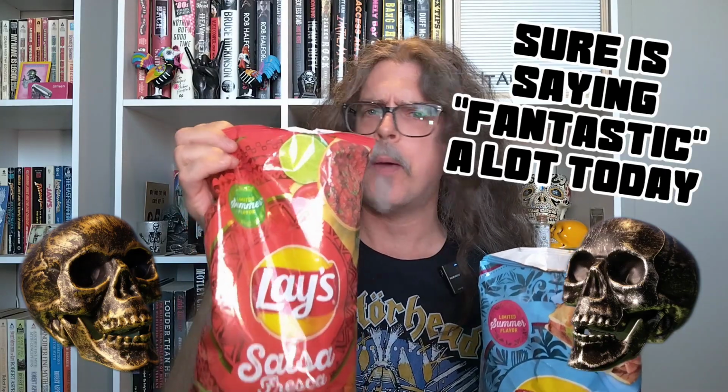So if you can find either one of these this summer, the salsa frescas are okay. They're not fantastic, but you know, your mileage may vary. You may dig them a little more than me. They're still worth a try. But if you're only going to pick one, I say go with this. Get it in your cart and get it home.